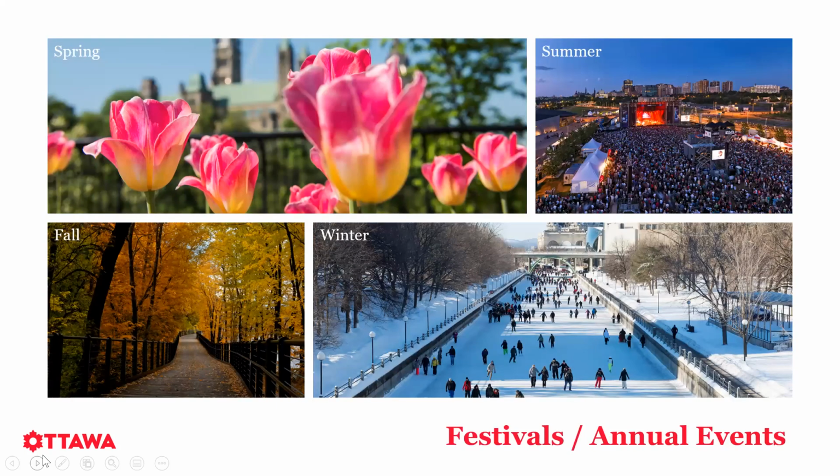Just to let you know that we are a 4-season destination. We're coming into our winter with the Rideau Canal again here, but we're also a beautiful city in the spring with all the tulips, and in the fall with all the leaves. It's another great time of year. And once this horrible pandemic is over, we're hoping to get back to our really popular summers, where we're known for these great music festivals, which is what you're seeing in that top picture.